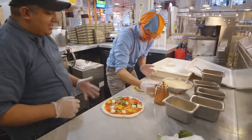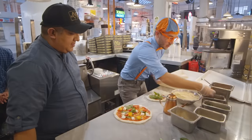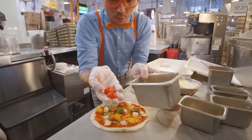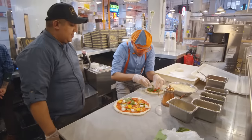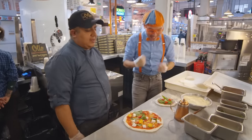So silly. And that's the margherita pizza. You can put the tomatoes too. Okay, we'll put a couple tomatoes that have been chopped in half that are also really yummy. We'll put those on top. And now the pizza is almost ready to go in the oven.